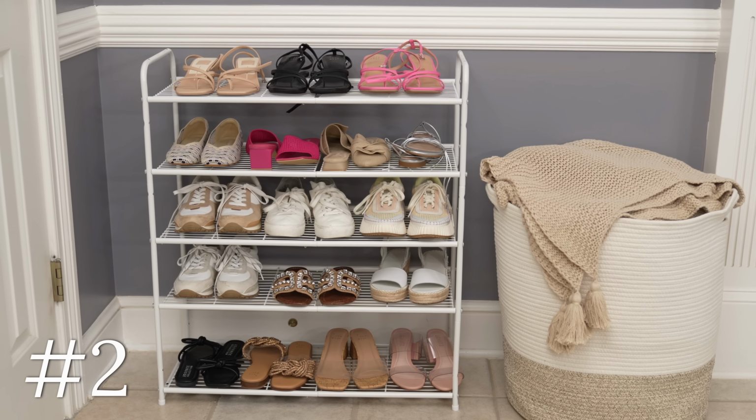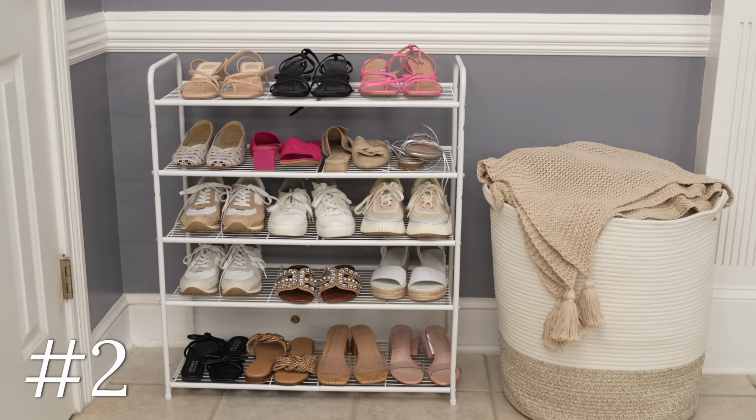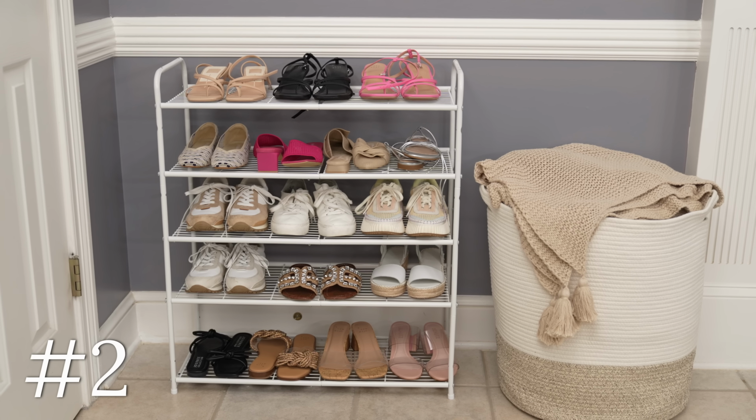Another shoe solution that I got was this white wire rack. I looked all over Amazon to see if I could find something that would hold a decent amount of shoes but would be light enough that I could just pick it up and move it, because it will move from one area to the other if I need it. This one that I found mostly holds 3 pairs of shoes per shelf. The one I got is a 5-tier. You can also get a 4-tier.